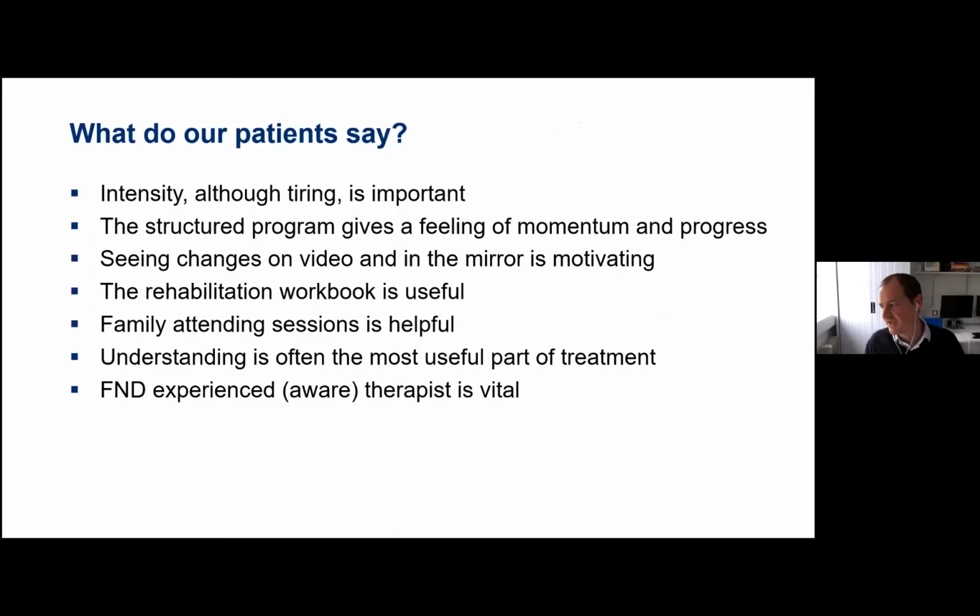Patients who go through our intense treatments say that they find the intensity, although tiring, important, as long as they don't have severe pain and fatigue. They feel like a bit of a structured program gives them momentum. They like seeing changes on video and mirror, although it's a bit confronting at first. Overall, it's useful. They like writing their notes. They like their family attending.